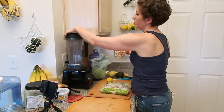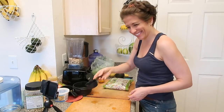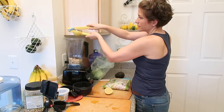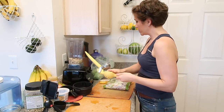So throw 1 cup of soaked nuts into the blender, a half a cup of water, so not spill it everywhere. 1 lemon juiced. Alternatively, just put the whole lemon in after you've peeled it. That would be fine as well. You get the fiber as well.